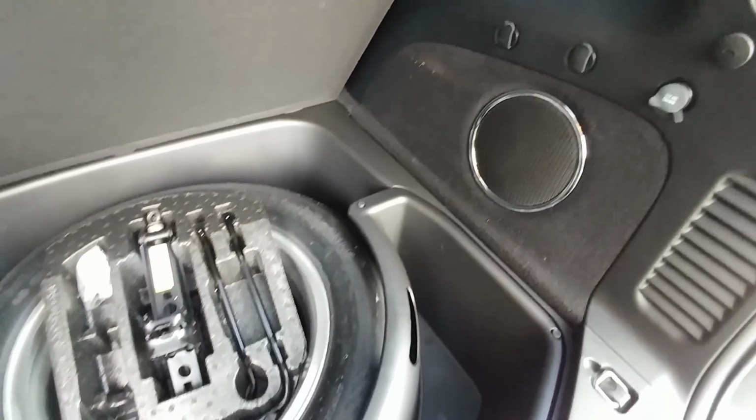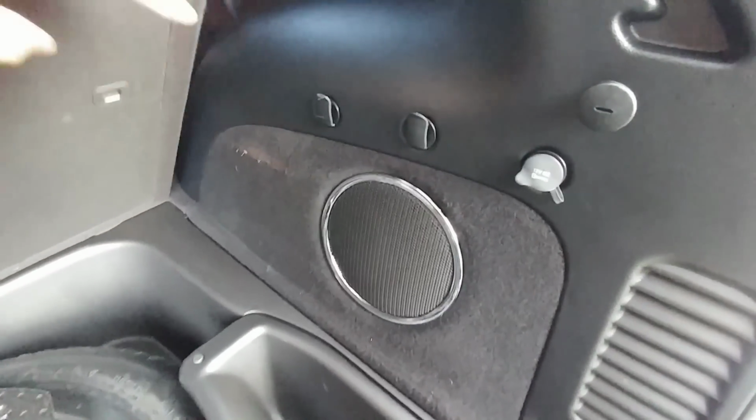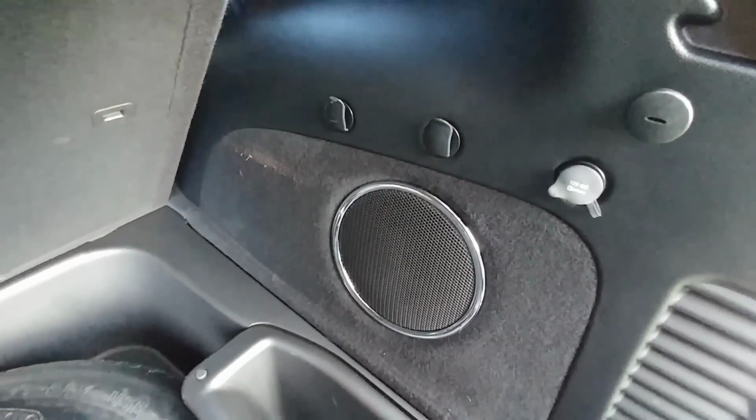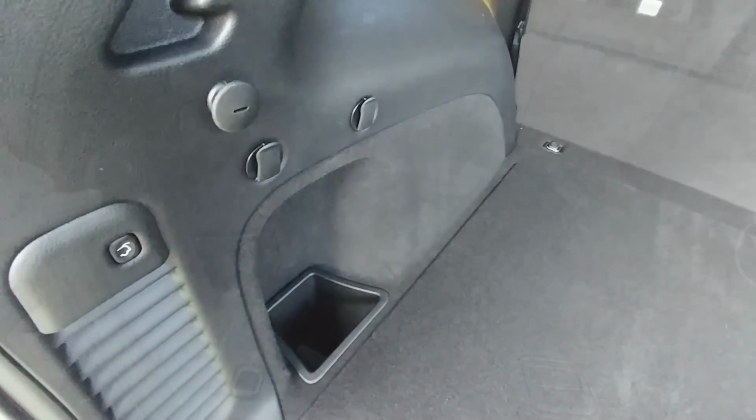Your subwoofer's off here to the side, plus they give you a 12-volt connection here. And they give you these really nice bag hangers. So if you have groceries and things like that, you can hang your bags right here to keep them from fumbling around. They do the same on the opposite side with two bag hangers here as well.